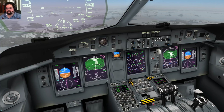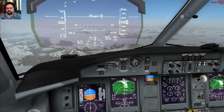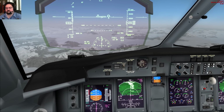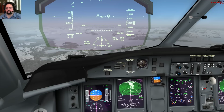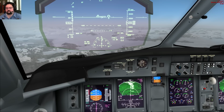Bravo Victor Yankee, runway 34, taxi via Delta. Wind calling, altimeter 3047. Bravo Victor Yankee, we're holding short 34 now, ready to go. Bravo Victor Yankee, cleared for takeoff, runway 34. Cleared for takeoff, Bravo Victor Yankee. India Lima Papa, contact Seattle now 135.15, safe flight.